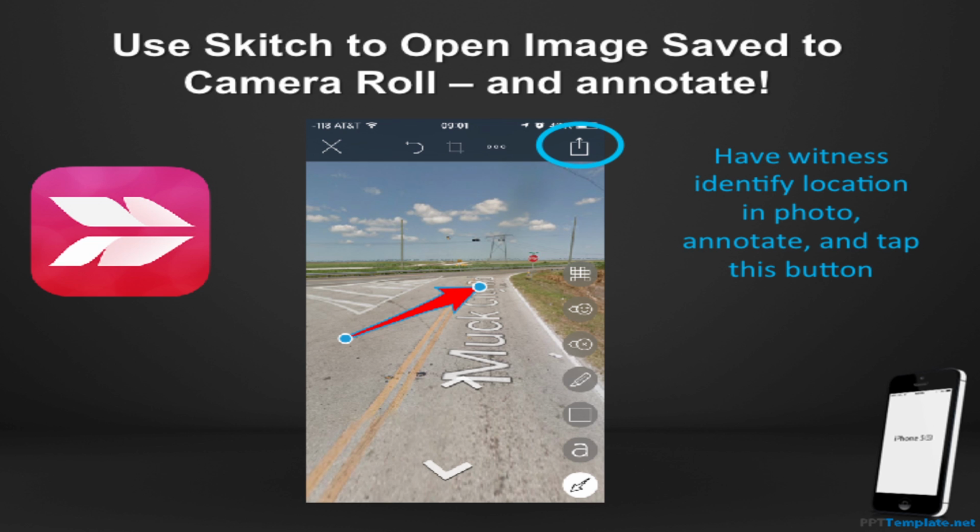Practice with this a little bit before the deposition. You can draw arrows to point or lines to make circles, whatever you want. Here we've drawn an arrow to show where the person claims that they stopped. In your deposition, have them testify to where they were and place a corresponding digital image with an arrow.